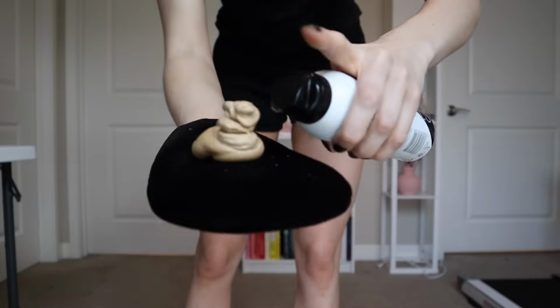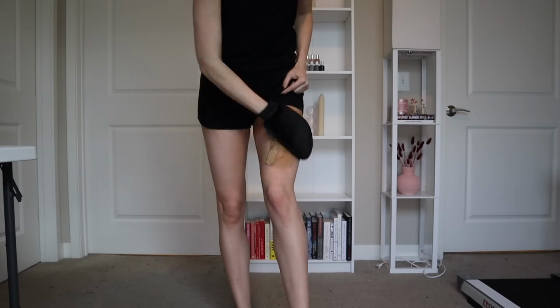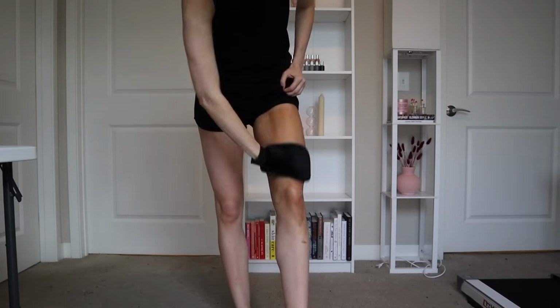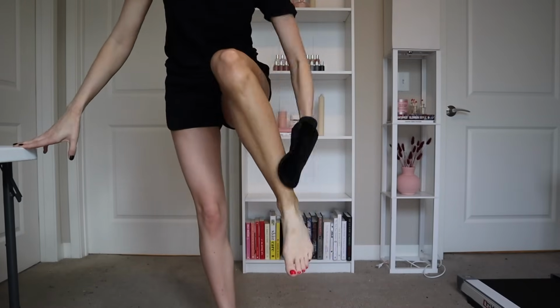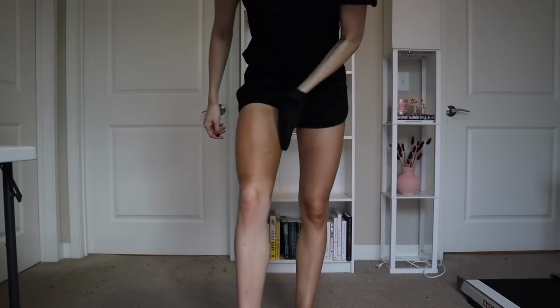This formulation is pretty comparable to something like this Bali Body 1 Hour Express, where it's lighter weight and just kind of fluffier and more aerated than other self-tanning mousses and foams. For application though, something about this just kind of threw me off. I was able to blend it in fine, but I felt like there was kind of a stick to the formulation while I was blending. That just wasn't quite as easy to glide across the skin as some of these other ones.